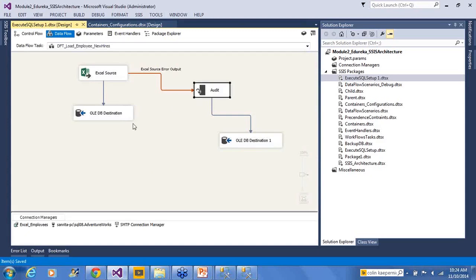If I use a transformation called the aggregate transformation, where it groups things, it can aggregate only when all the data is there. It cannot aggregate when only some of the data is there, right? So that is called asynchronous.